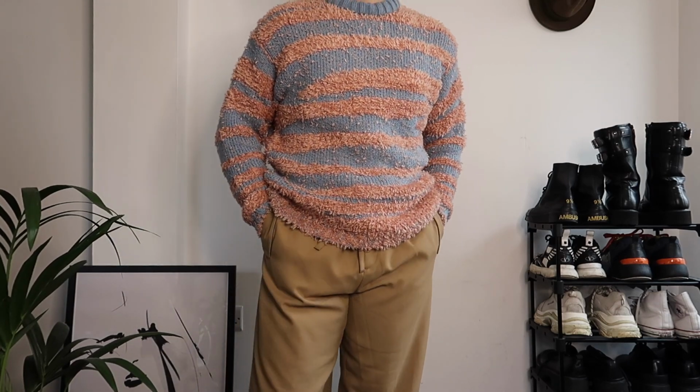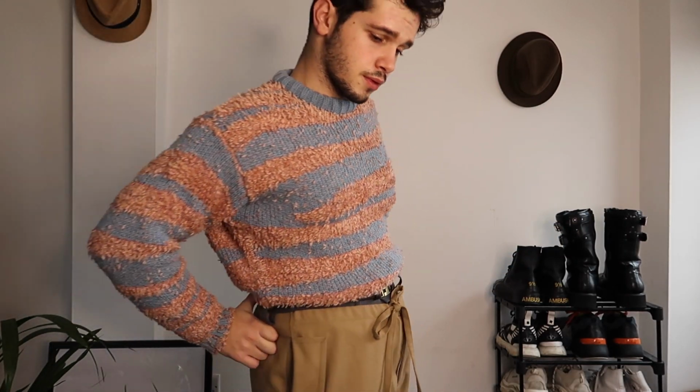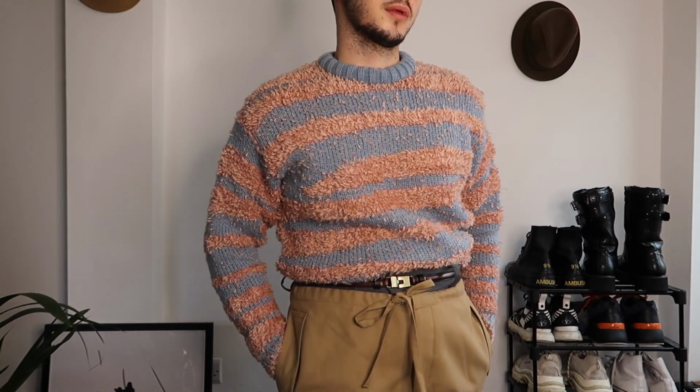I actually set a reminder for Zara to notify me when this was available, so I instantly bought it. I am obsessed with the colors and patterns of this so much. It's definitely giving me like Acne vibes, and again, a very Scandinavian feel. It is a very soft and thick material, which could go both ways. I feel like from the one side, soft is good.